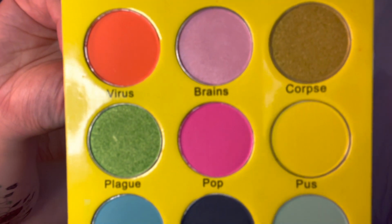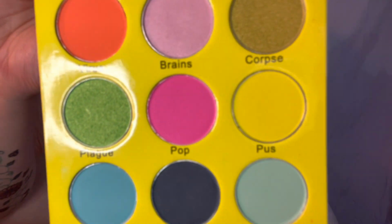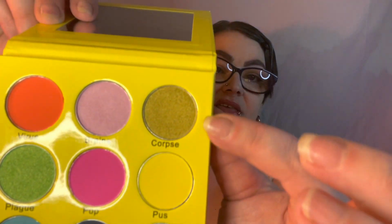It doesn't look like this has any bling-bling shimmers or anything in it. I can tell it has something there and there, which is fine, but we're reviewing it, so we're going to do it right. Actually, we'll review this one first, not even because it's a zombie, because it has 9, and this one has 14, so we'll do this first. Something else before we start swatching.